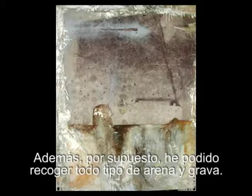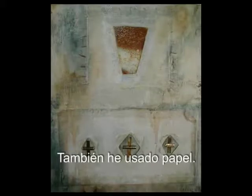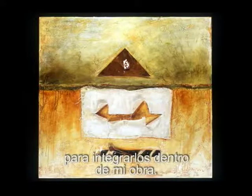And then of course I've been able to pick up all kinds of sand, gravel. I use wax, encaustic method, and I also have used paper, and always been able to use anything I can find that I can implement into the work.